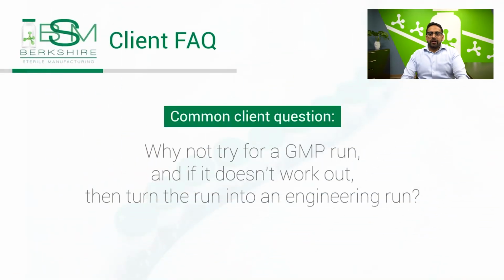Thank you, Saran. Jake mentioned this before, but the engineering run and the GMP run are pretty close in cost. Why not just go straight into a GMP run, and if it fails, turn it into an engineering run? Yes, this is a question we get asked a lot by our clients. The cost to undergo an engineering run is typically only $20K less than the GMP run. So why shouldn't a client pay the additional cost to upgrade the engineering run to a GMP run, and if things go awry, transition the GMP run into an engineering run?